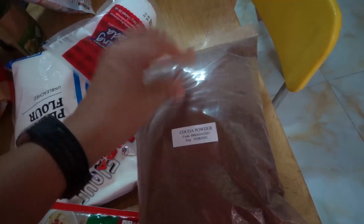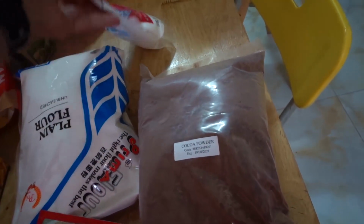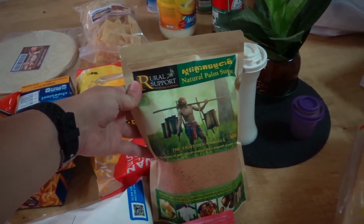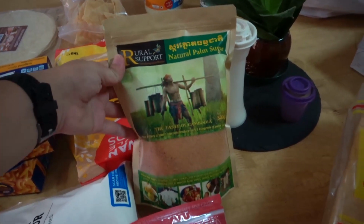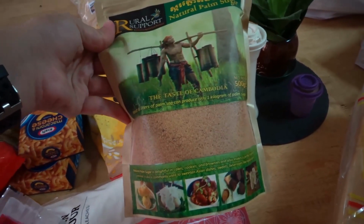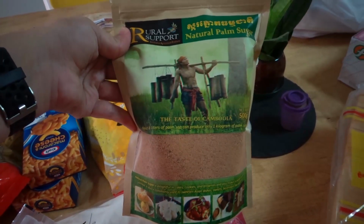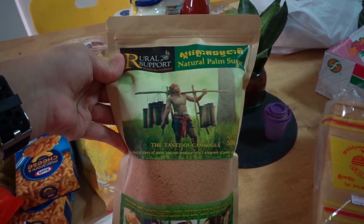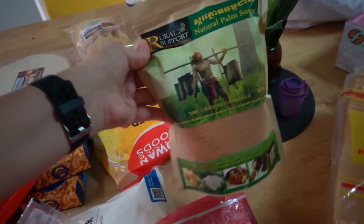But they don't have it in smaller sizes. This is the size I have to buy, which is fine. We put it in the freezer and it'll last a while. Baking soda for more baking stuff. This is pink salt. And this here is natural palm sugar that is made here in Cambodia. So yay, local. I use palm sugar in place of brown sugar, and your digestive system digests it slightly slower, so it's not quite the big dump of sugar onto your system. It's better for you.